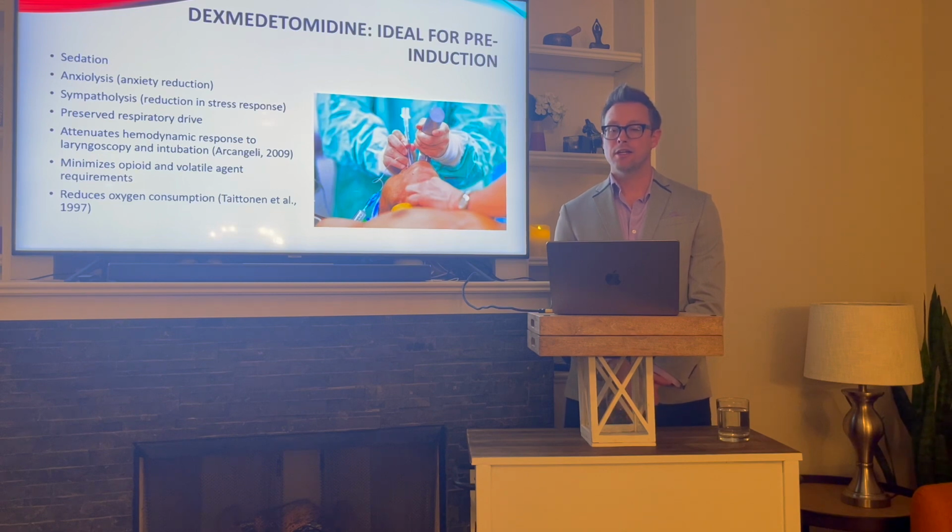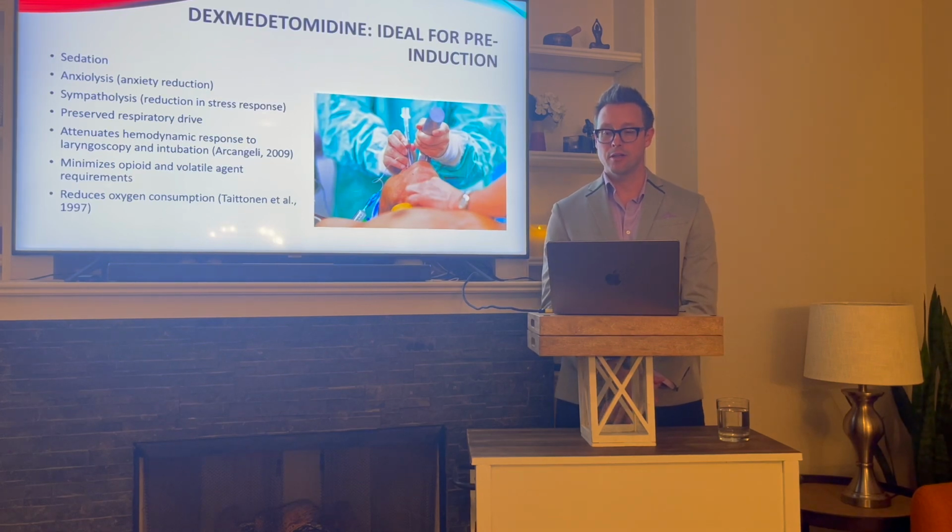Dexmedetomidine offers a unique combination of effects that make it ideal for pre-induction sedation. It promotes calmness, reduces anxiety, and lowers the body's stress response, all while maintaining the patient's ability to breathe on their own. This combination of benefits provides a smoother transition to anesthesia.